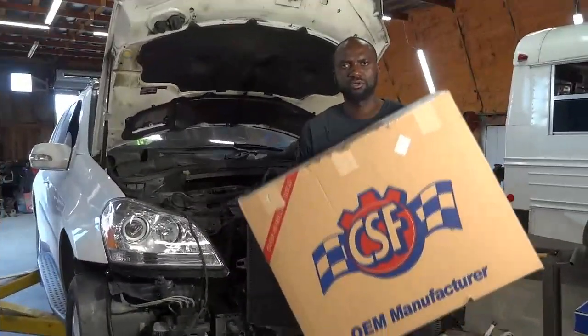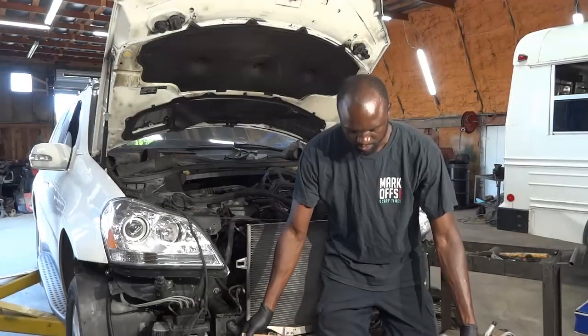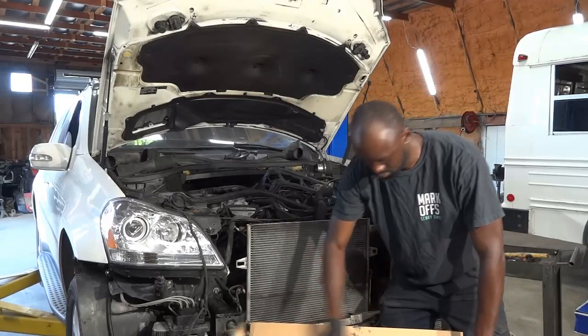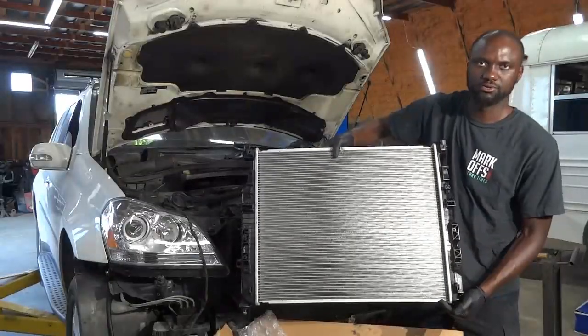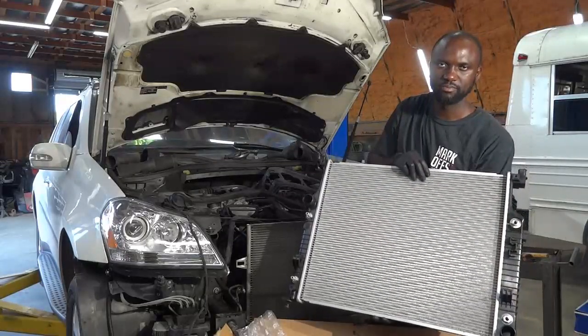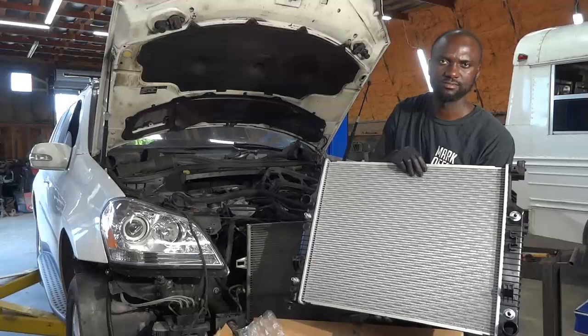Alright guys, so here's the new radiator. I'm gonna get it out of the box. So this is the radiator that we're gonna install. So it looks like the right one. So I'm gonna get this radiator prepared and then I'll bring you guys back up so we can install it.